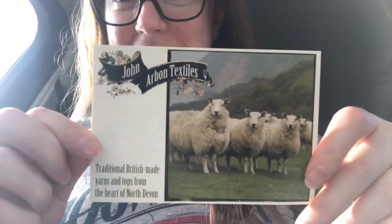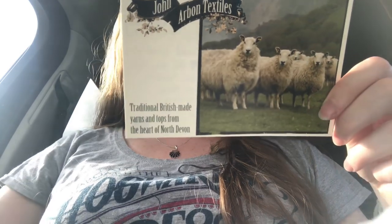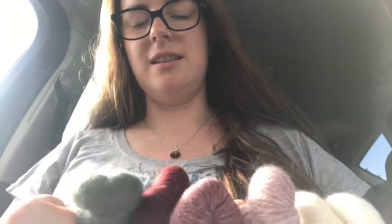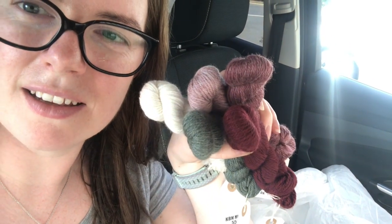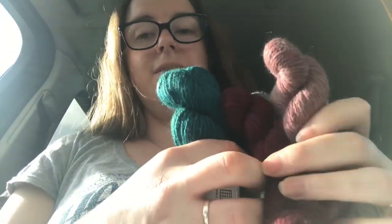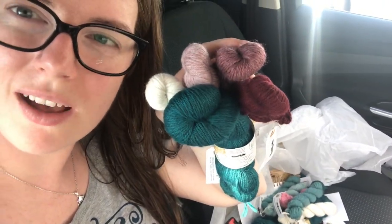So this is from John Arbon Textiles. I was talking with Sonia. And, oh yeah, I think you're totally right there, Sonia. So I was thinking of maybe a yellow to go with the maroon. But actually, I really love this. That green. That kind of mossy green. Isn't that really lovely? Do you know what might be nice as well? Come on, steering wheel, play ball, be a stand. What might be nice as well is if there's any leftovers of this teal for a pop of colour in there. That would be nice as well.